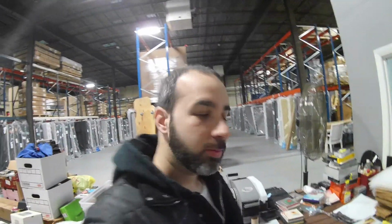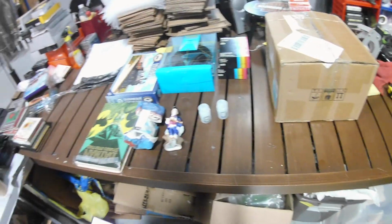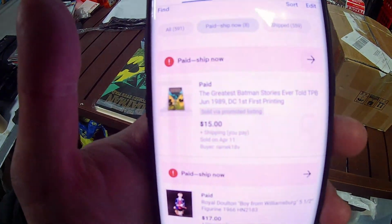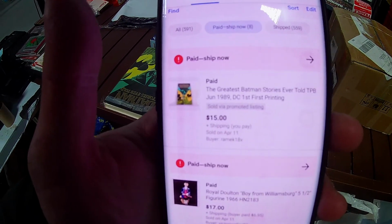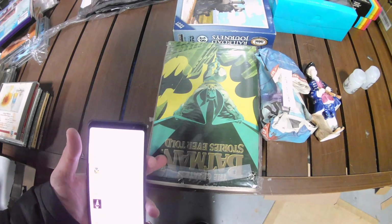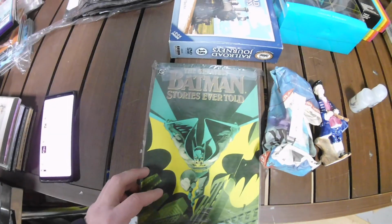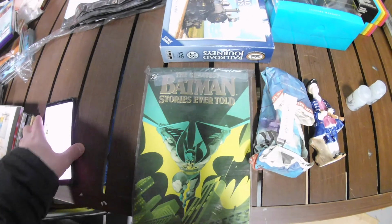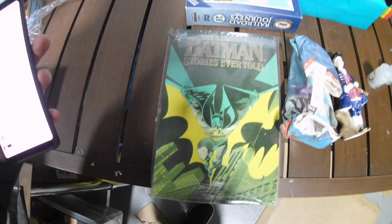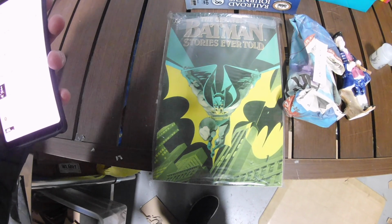Okay, so this is what we sold so far on eBay, and we actually got another order while I was picking them. So let's start with that. A $15 Batman book, which is upside down. Greatest Batman stories ever told. We got this from one of the auction houses, paid less than $1.